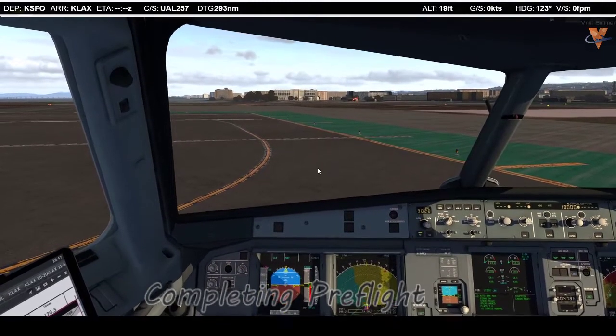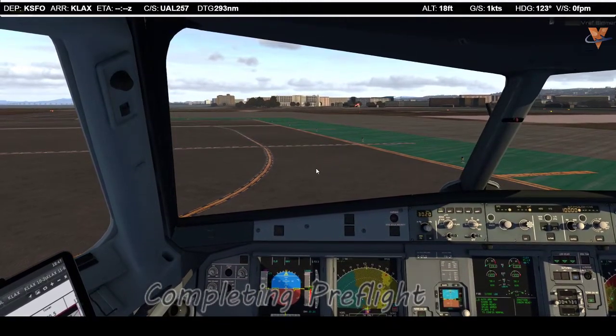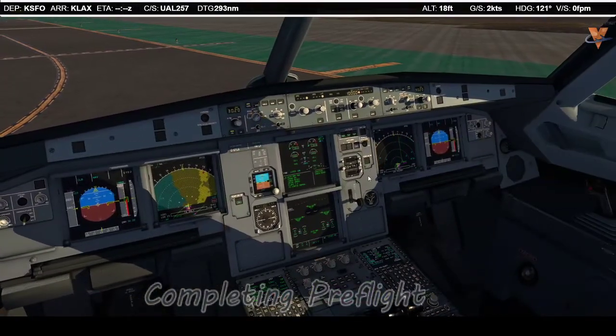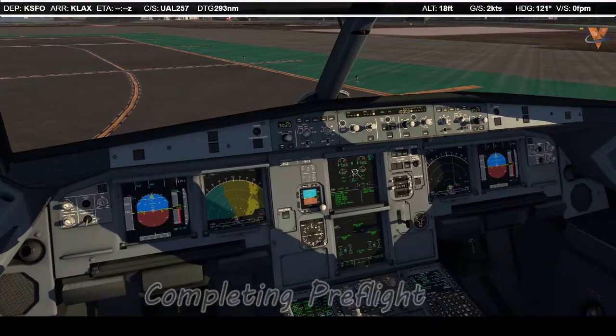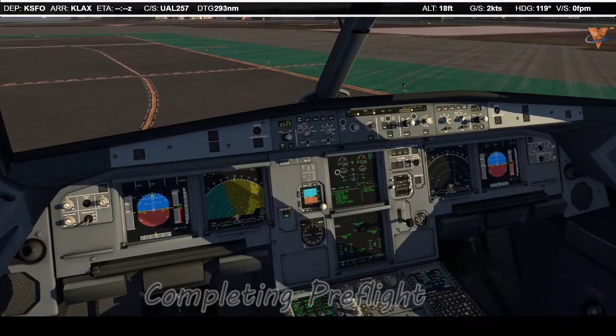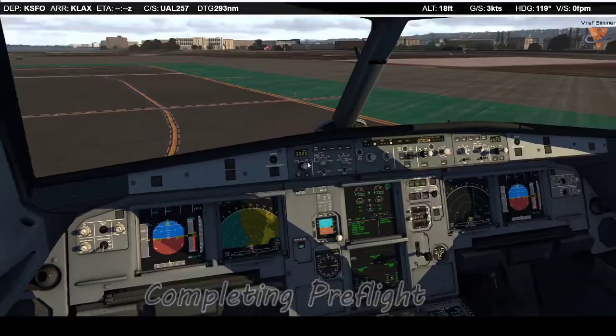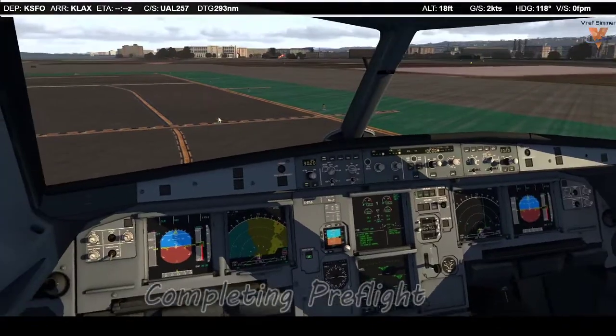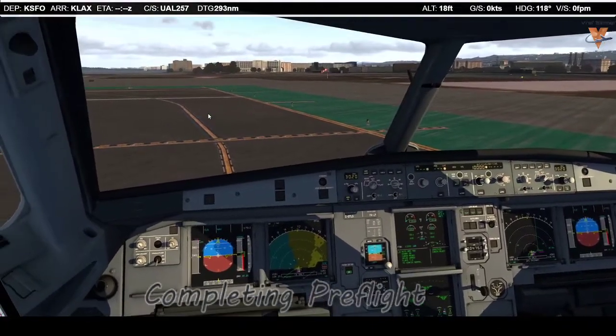Trims, weight, speeds, check set. FMC's radios, program set for departure. Terrain on the left. We'll do radar, weather on the right. Thrust 85.6 flex. Takeoff configuration normal. ECAM status check complete. Cabin notification complete. Transponder TARA, takeoff memo green. And standing by on the lights.